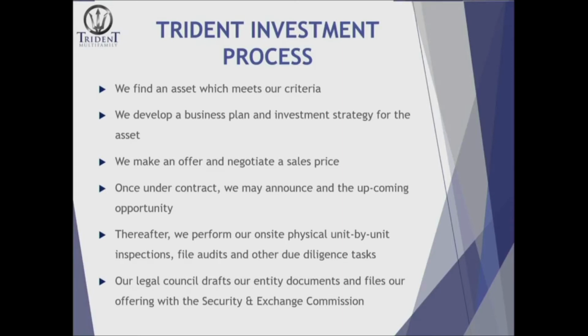If we find anything that was perhaps not as expected, we see if we can modify or adjust the business plan. Most of the time, we actually find we put in too much capital improvement dollars. We think we're going to have to spend $500,000 to improve a community. Once we do our inspection, we say actually things aren't maybe that bad. We only need $400,000 to do the renovations that we need.